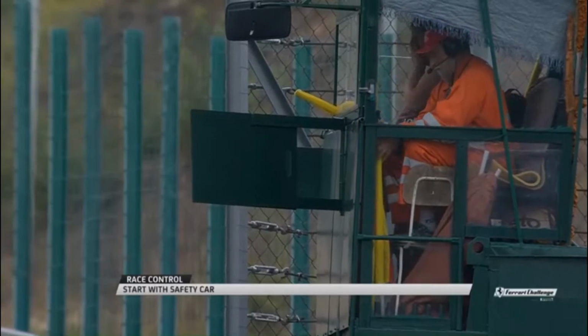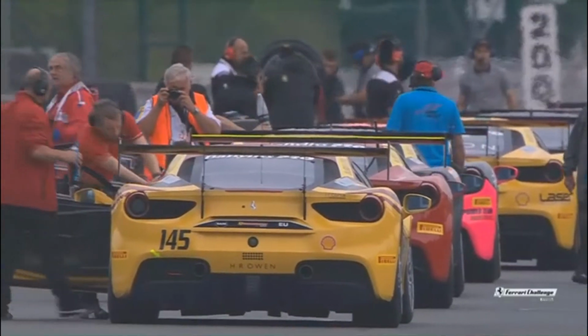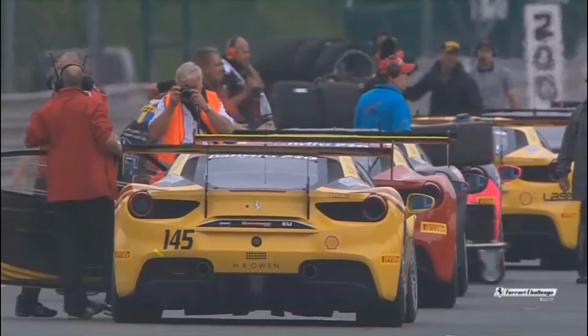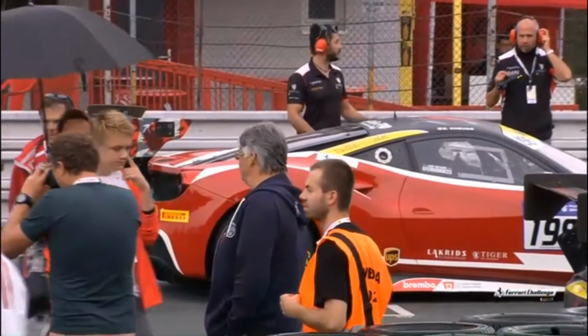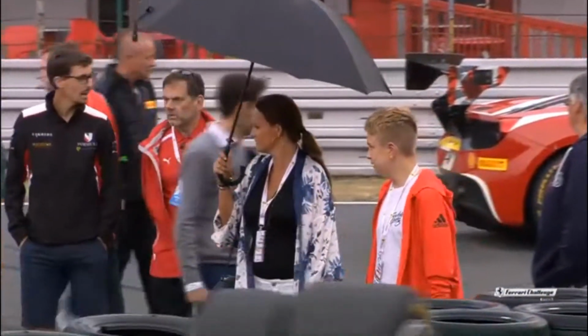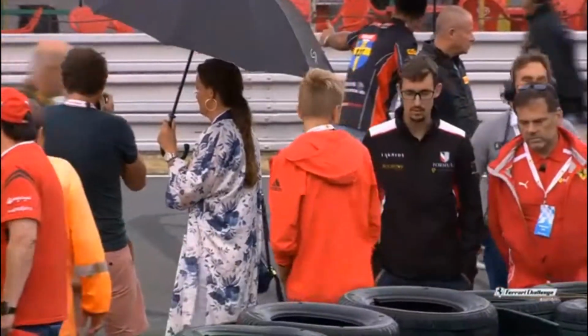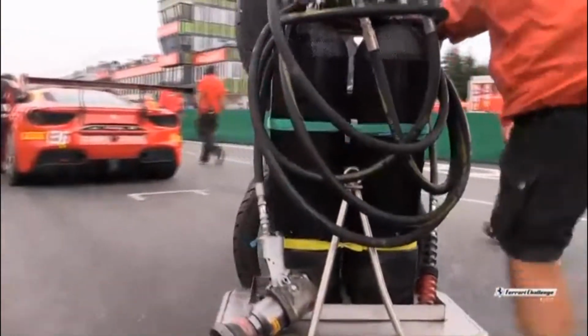Of course, the driver and team's choice, but if it has been declared as a wet weather race, and it looks like on the back of the 145 car there of Laurent Demouse that may well be on slick tyres. So try and identify as we go through the grid, looking at the cars to ascertain what rubber that they are on.